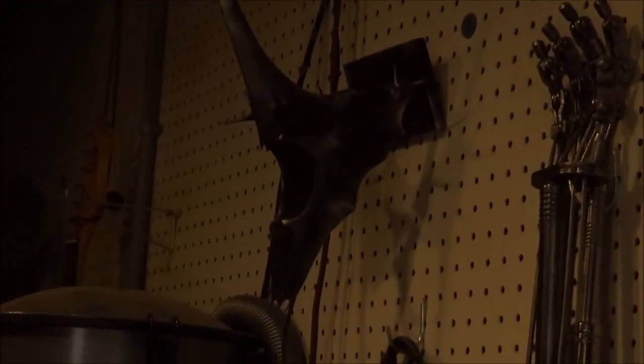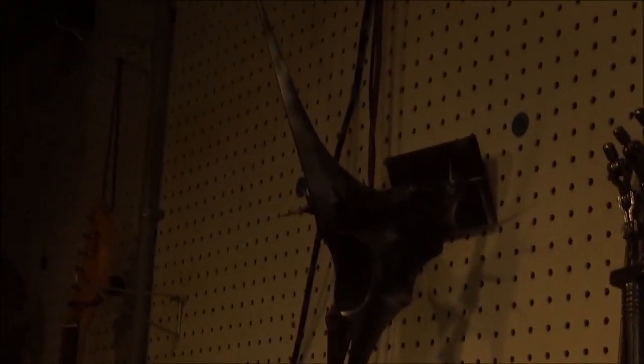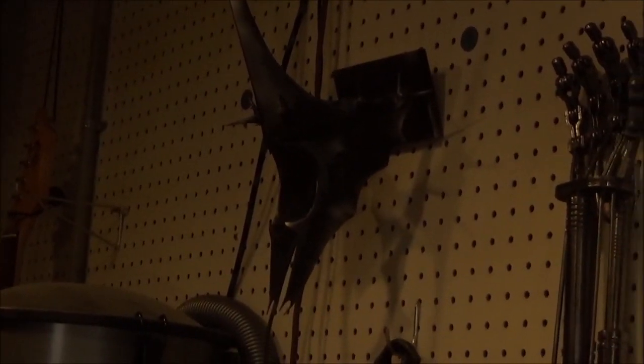That's an actual 3D printed and painted mask from Lord of the Rings. That's from the Witch King, I believe. Very cool looking. I have a couple of those around my shop somewhere. I also have a Gandalf staff up there that actually lights up. It's on a base. I put it up there to get it out of the way, but it will light up if I plug it in.